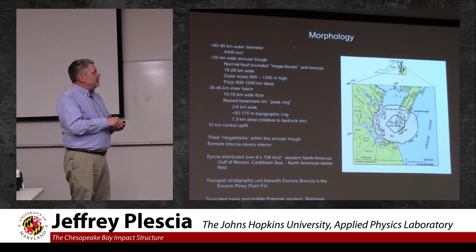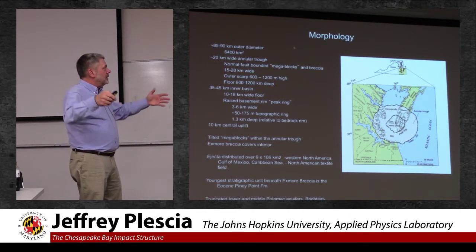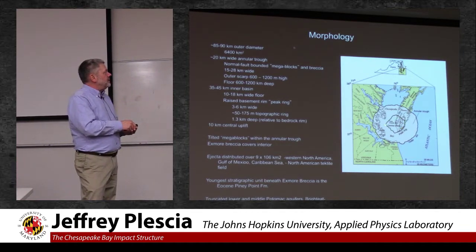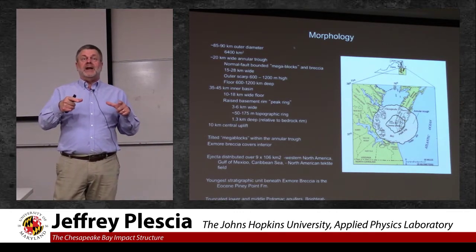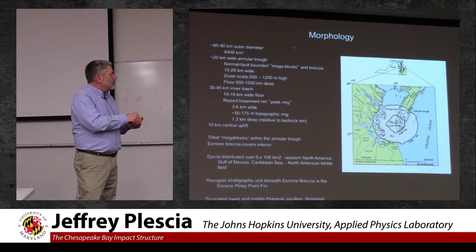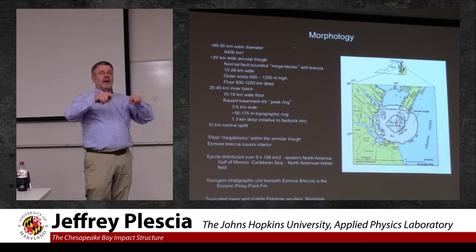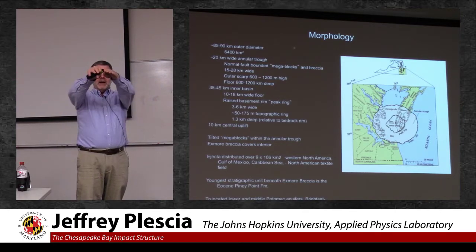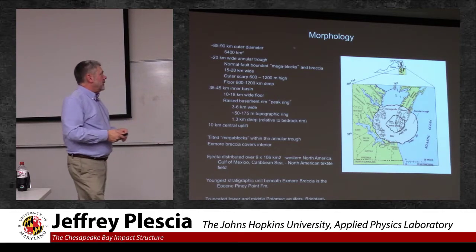Around the margin, and I'll show you this in some detail in a minute, are a series of concentric normal faults that deform the sediment. Then in the interior, there's something that's about 35 or 40 kilometers, which is a hole that was excavated into the crystalline basement, and it's got a little ring around it. At the center of the structure, right here under Cape Charles, is about a 10 kilometer diameter central uplift. So you've got a flat crystalline basement surface that goes down, and then it comes up in the middle. And then on top, you've got this broader area of deformation in the sediment.